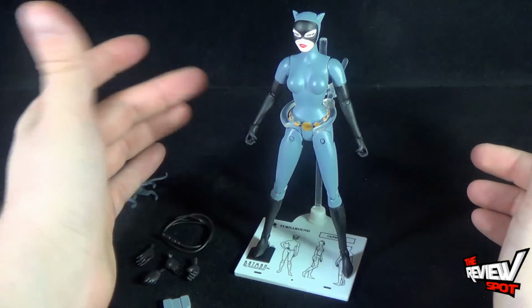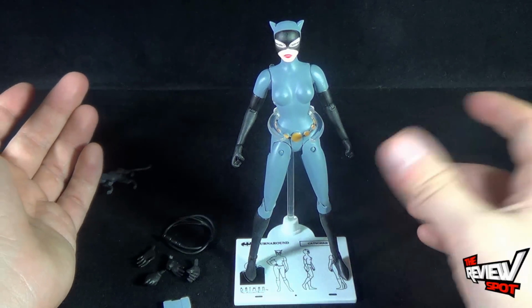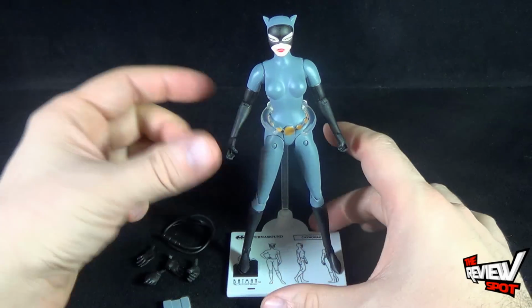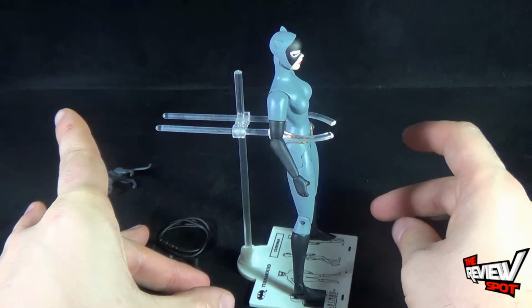It's a little big on Catwoman, but it's probably going to be the exact same stand setup for all the figures. So broader characters like Two-Face or Killer Croc are probably going to be using the same claw that, of course, might look a little more awkward on Catwoman.